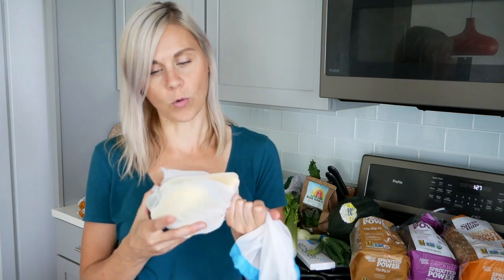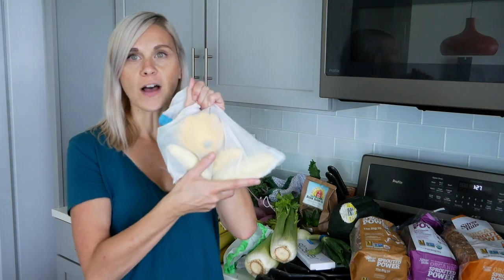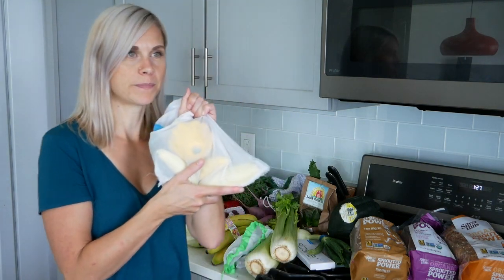Patty pan is so delicious. Again, just stir fried up with some onion, with some herbamare, in a frying pan. It's really delicious. It's a nice side dish to, say, some roasted sweet potatoes and tofu, or you could put them in curries or in a soup. So lots of options for summer squash.